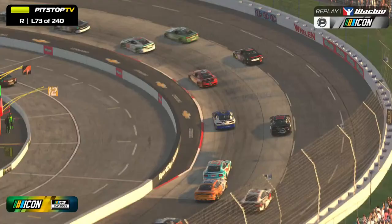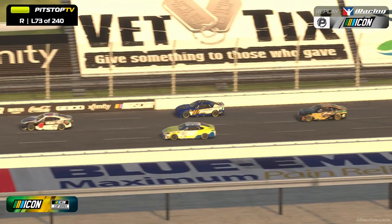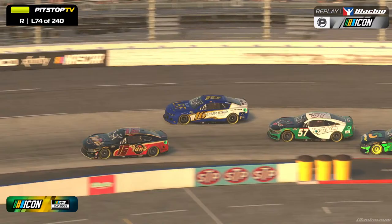Well, this was turn two for Jennings. Got loose. Lockett gets him. He goes into the outside wall. So that's Mike's own doing, unfortunately. And it looks like it broke the rear end of the car. He's going to come around. Oh, Taylor locked up into the corner. Campbell hits him here. And the overcorrection from the 57.